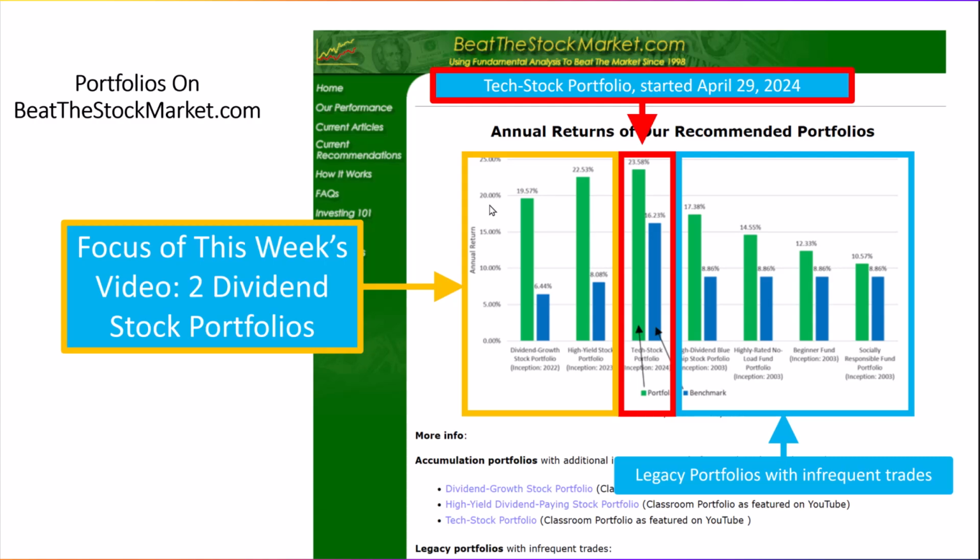Later in the video, I'll discuss ways to potentially boost the return of our stock portfolios, but it will require giving up some portfolio diversification. But depending on how much diversification you require, that might be relatively easy to do, as our dividend growth stock portfolio currently has 103 holdings, our high yield stock portfolio has 38 holdings, and our tech stock portfolio has 26 holdings.